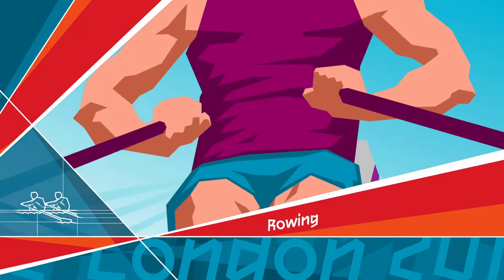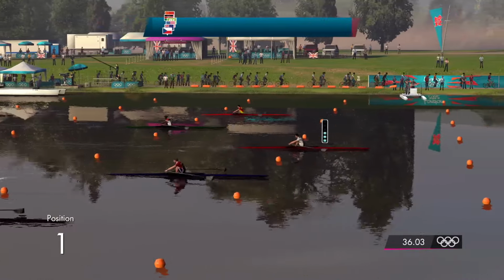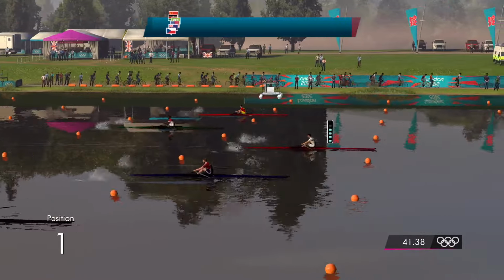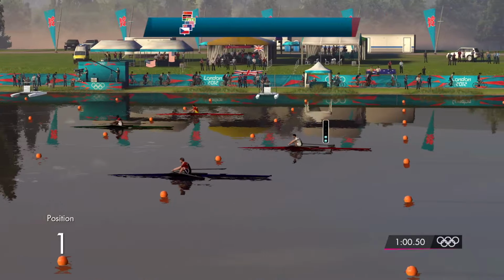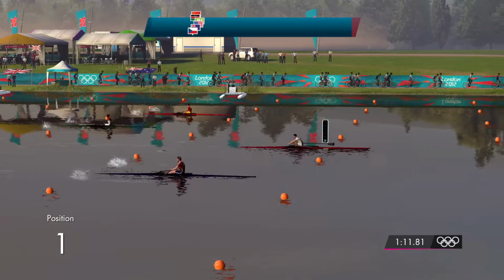4 years of preparations since Beijing, and these athletes now must be ready. Any injuries, any doubts must be shoved clear from their mind. No mistakes as they're all away and clear. An amazing performance so far. Way out in front at this stage, and it looks like it could be a medal for Great Britain.